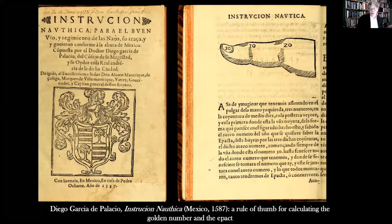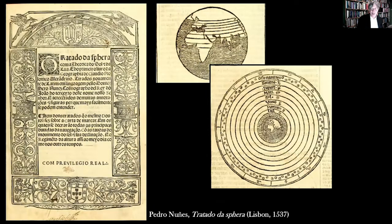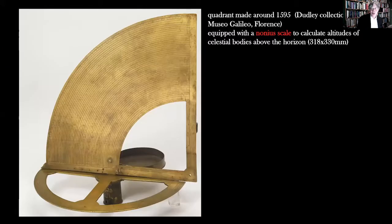And the same is true of the almanacs and guides and maps and works of cosmography with which the exhibition is populated. Pedro Núñez's great version of Sacrobosco, the treatise of the sphere, which needs, I think, to be juxtaposed with his invention of what we now anachronistically call the vernier scale, the nonius. Here's one of the very few, if perhaps the only surviving version of a nonius scale. It's held in the Galileo Museum in Florence, in the Medici collection, derived from the Dudley collection.